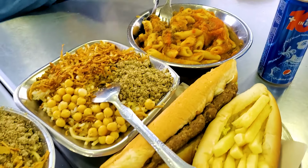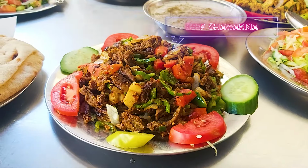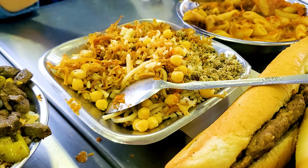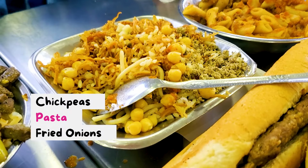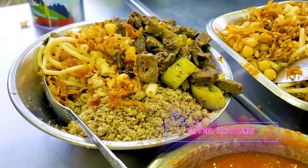It's been a fun trip here in Egypt. The food is amazing. Every day we went outside until I gained weight. I don't know how much I gained, but I can assure you the food is fantastic. This is koshari, the traditional Egyptian food, a combination of chickpeas, pasta, and fried onion, and you can choose either beef or liver.